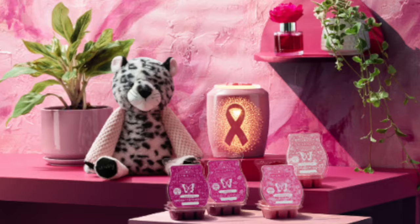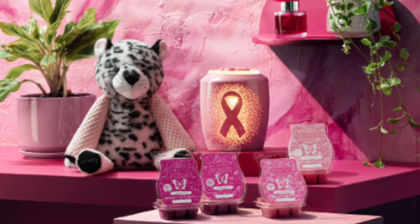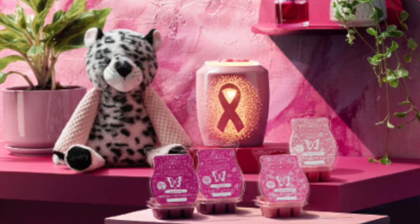We have a beautiful collection coming out with this wax collection. I'll have my husband insert it here. It's a beautiful collection with a warmer and fragrance flowers and the cute little cheetah buddy, or is it a tiger? I don't remember. I just remember holding it up. It's really, really cute.